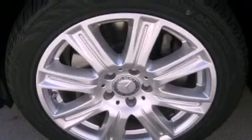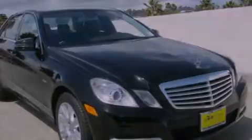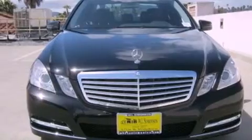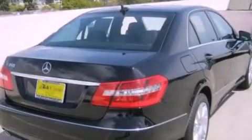The following features are also included: a power moonroof, a navigation system, a rear view camera, a premium audio system, blind spot assist, Sirius satellite radio, a passenger side vanity mirror, traction control, a steering wheel with memory settings, and the heated seats can warm you up in seconds, keeping you and your passengers comfortable the whole trip.